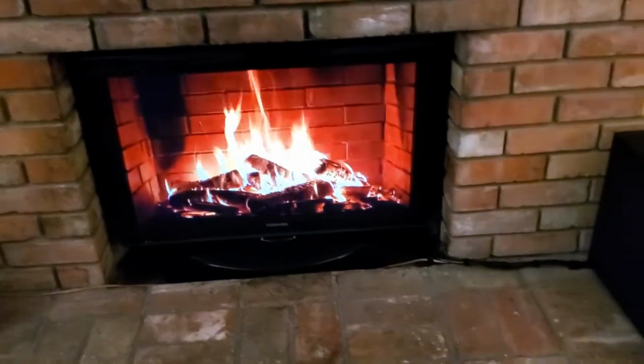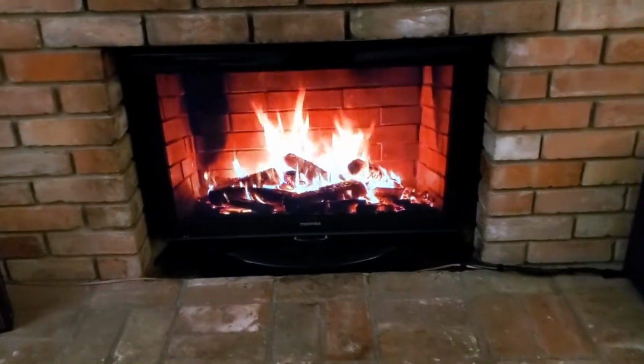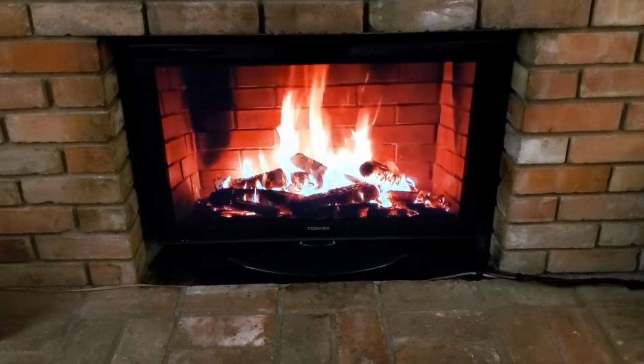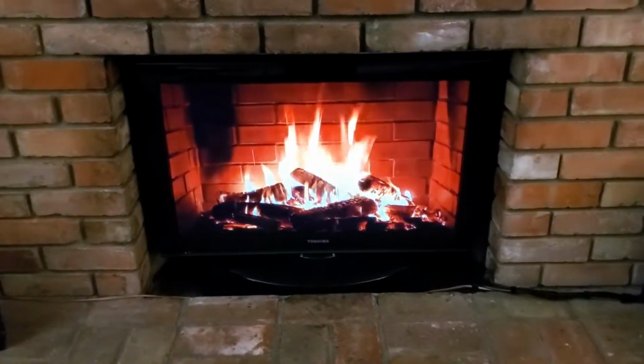And this is a recent addition as well. We don't ever have fires in this fireplace. I got another one upstairs, so just put this TV in here. This is kind of cool. It's hooked up to everything, so I can play YouTube videos. I can play my music DVDs through my system and whatever else. Right now I'm just using it as an artificial fire.